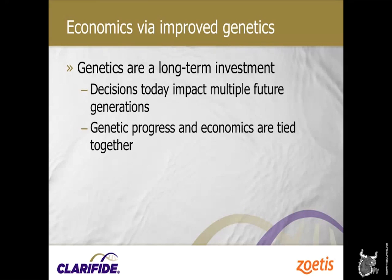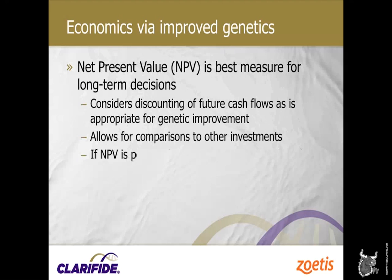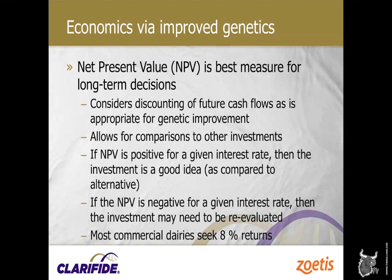So to measure the profitability of genomic testing versus other alternatives, it's really important that we use a net present value. That's because, again, genetics are a long-term decision. What net present value does is it considers the discounting of future cash flows, as is appropriate for genetic improvement. Meaning, if I lend you $1 today and you give that dollar back to me in 10 years, it's effectively worth a lot less to me at that time because of the interest potential I lost over those 10 years, versus if you gave it back to me within a couple of days.